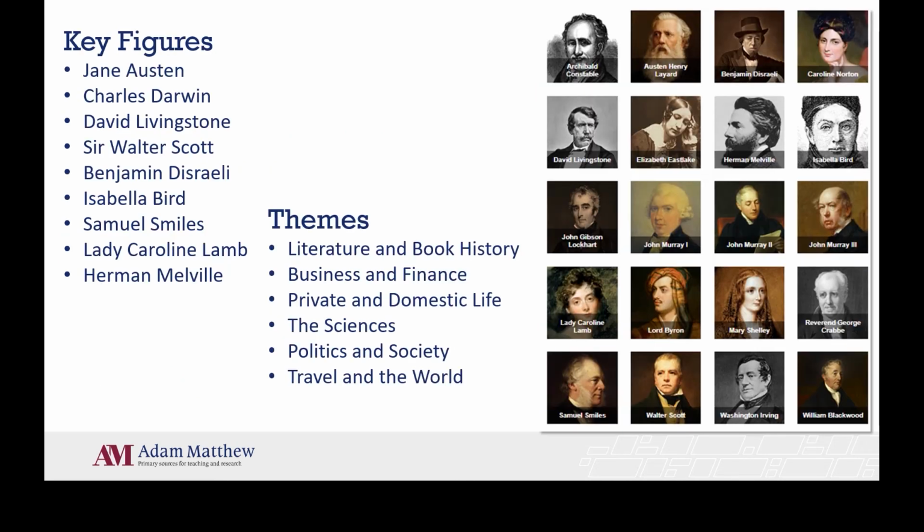The Murrays worked with some of the best-known authors of the 19th century, including Jane Austen, Charles Darwin, David Livingstone, and Sir Walter Scott. They published novelists and poets, but also works by politicians, scientists and explorers. Consequently, this collection covers an array of themes in addition to literary history and business. These include the sciences, politics, society, travel, and the world.